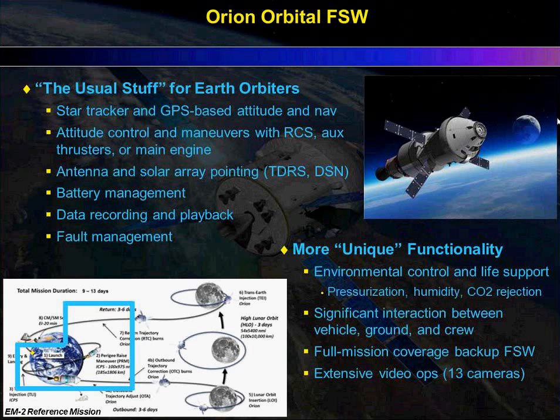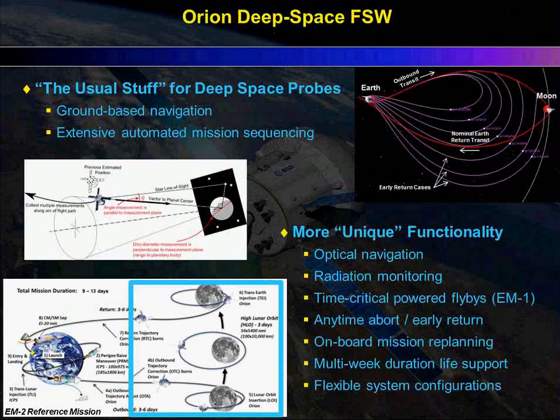But under everything from ascent sequencing, LAS abort, any ballistic entry, we're going to put down burns. And then there's video, obviously. We've got 13 cameras on board now. That is for public affairs, which is actually pretty good, but also for inspecting the vehicle. The lesson learned from the shuttle is you always want to be able to inspect your vehicle from outside. So we have cameras out there on the ends of the solar arrays that allow us to do selfies, which is maybe pretty cool, but also very effective, right, in the sense that you get actual help.